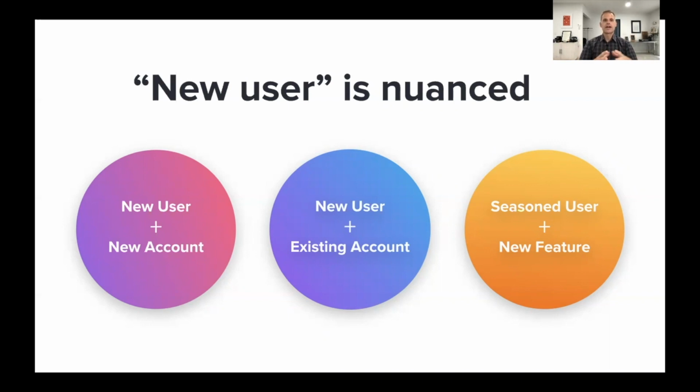So on the left, you have a new user at a brand new account. You have a new user at an existing account that might come in, say, 6 months later after the account has signed up with Pendo. And then, oh, by the way, you also have seasoned users of any kind that are using a new feature that you've shipped for the first time, and they're also considered new users.